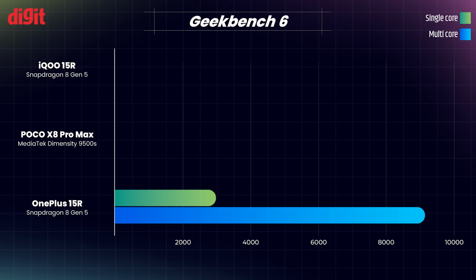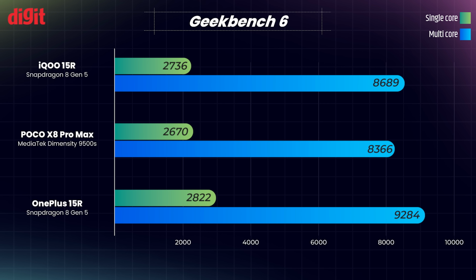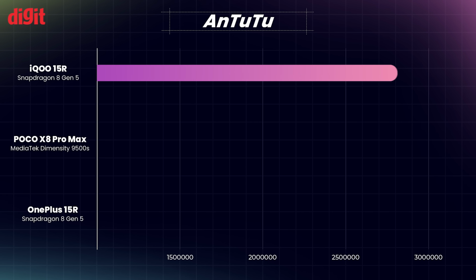So Geekbench 6 gives us our first look at raw CPU power. OnePlus leads the pack with massive single and multi-core scores, with iQOO following close behind. But the Poco too held its own with a very respectable 8366 multi-core score. In Antutu, this is where the Poco X8 Pro Max shows off its hardware prowess. You see, the iQOO 15R takes the crown for raw numbers, nearly hitting the 3 million mark, but it is paying for it with a spicy 47 degrees Celsius surface temperature.